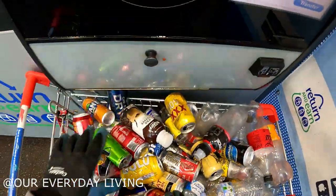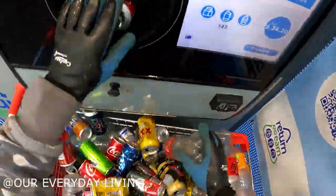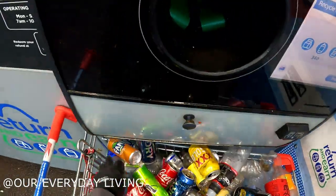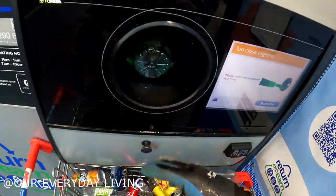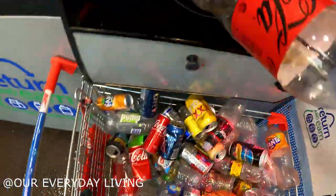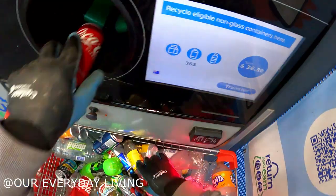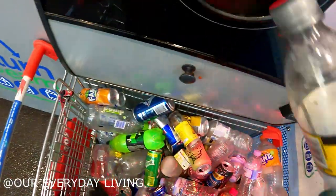1, 2, 3, 4. Goes through pretty quick. That's units. That's how many units we've put through. I didn't like that one. Three sixty, 370.